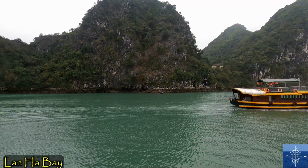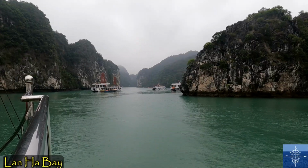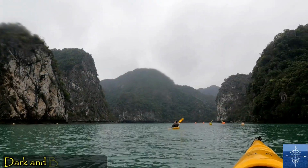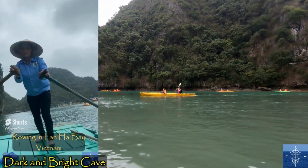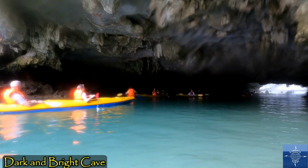Moving farther south, the next stop was our favorite of the entire cruise. Like Mae Kung Cave, it's not on the one-night itinerary. Another kayak outing, though Avic chose another option. Dark and Bright Cave is a pair of rocky overhang channels on opposite sides of the cove.